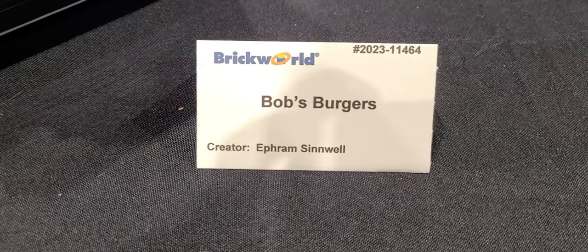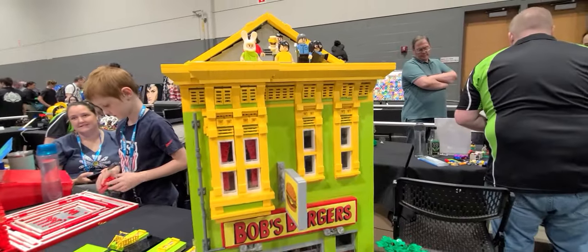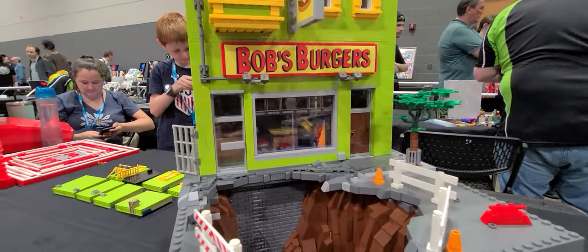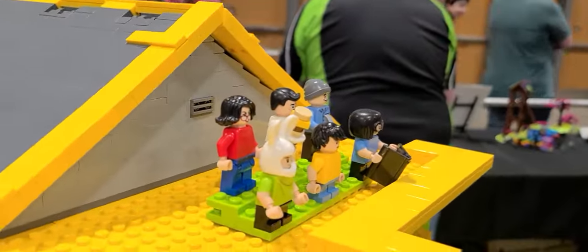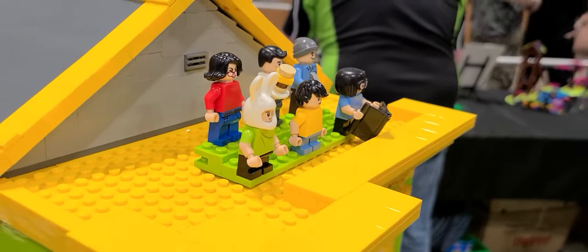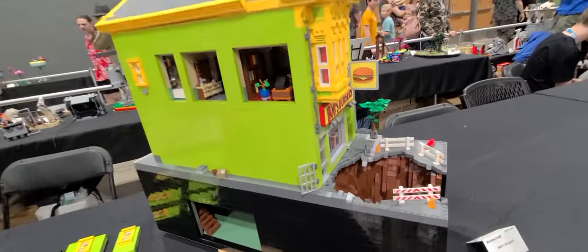Okay guys, I have to show this because it's one of my favorite shows ever. But right over here, we got Bob's Burgers. Look at this, guys. That is so cool. And you can see inside, well, it's kind of dark, but accurate. Look at that, guys. And then we got the basement. But then we also got all the figures here. So you can see Teddy, Bob, Linda, Gene, Louise, and Tina. Look at that, guys. That's cool.